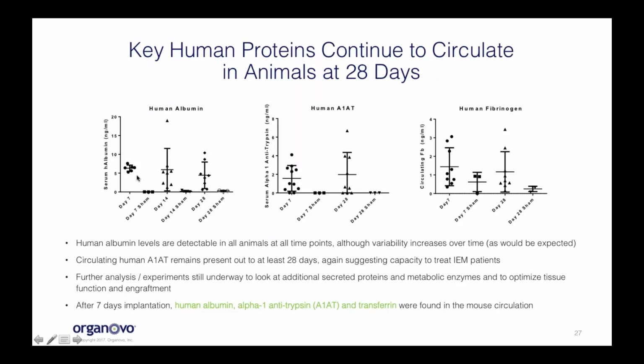We're now interested, and I'll start to present a little bit of data to show where we're going with this, in understanding how these tissues respond to injury. It's well described in the literature that these endogenous regenerative restorative cues in the liver are very, very important, not only for the host liver, for the native responses to injury, but also to promote engraftment in the setting of cell transplantation, or in this case, bioprinted tissue transplantation.